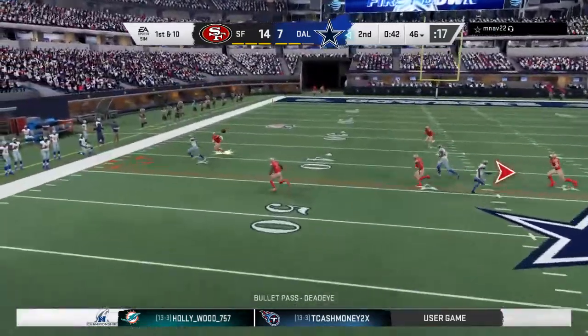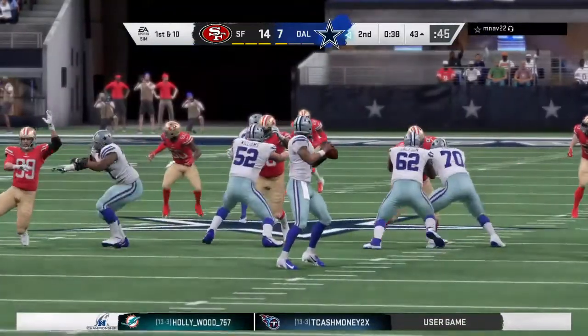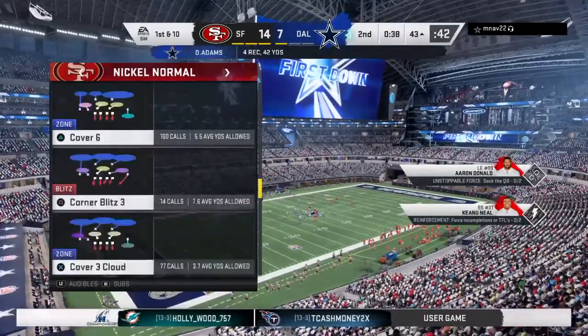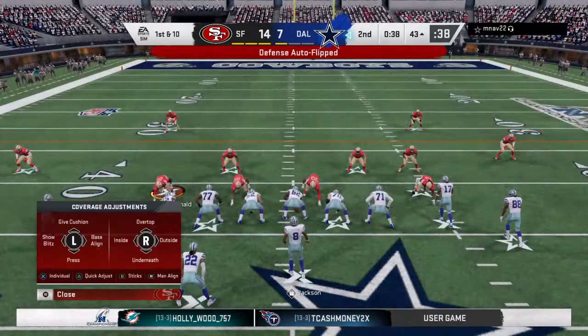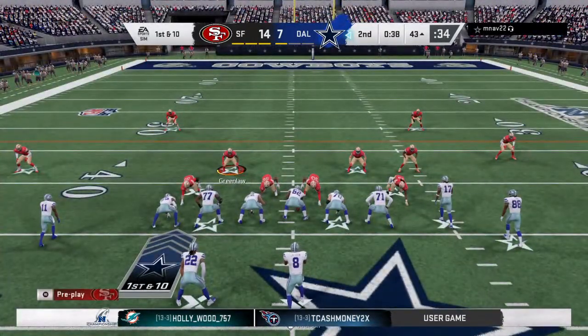Jackson on 1st down. It's caught here by Adams. 11 yards and a Cowboy 1st down. The Cowboys going to use their 2nd timeout now as they stop it here with just under 40 ticks to go in this first half. Jackson now 12 of 15 throwing the ball, 80% so far, and it's 1st and 10.